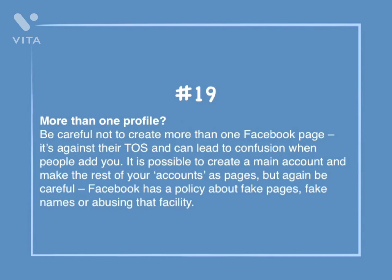Number 19. More than one profile? Be careful not to create more than one Facebook page. It's against their terms of service and can lead to confusion when people add you. It is possible to create a main account and make the rest of your accounts as pages, but again, be careful. Facebook has a policy about fake pages, fake names, or abusing that facility.